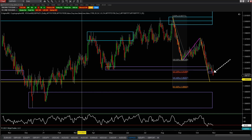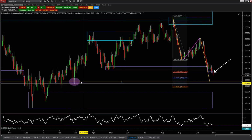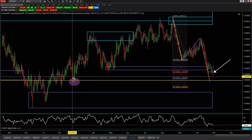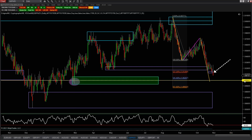But you can see, look left, structure leaves clues. That's going to line up right with a previous level of structure. So I'm going to shift this a little bit up. That's just because I know how I measure my structure zones. And actually, I'll draw in a box for you guys. I think this is a really good zone to look for shorts, right? Going down to at least 1.90. Nice psychological level in there.